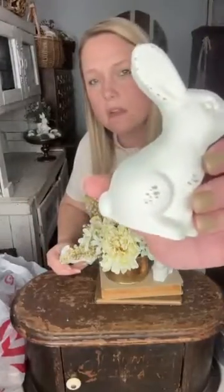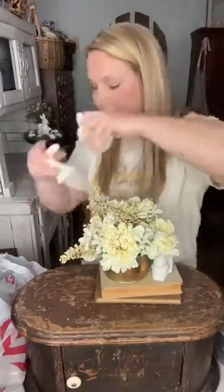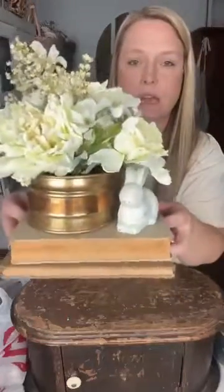Look, these came from the Target dollar spot. I think they're perfect just the way they are. $1 a piece for those. So there's our little look with a little bunny sitting beside our little books. Isn't that so pretty? Oh my gosh, I love that.